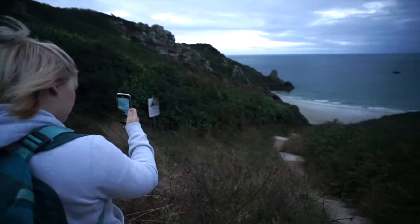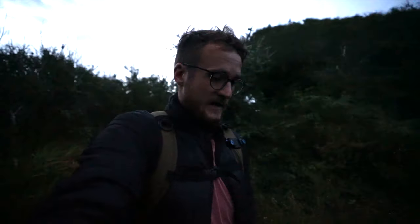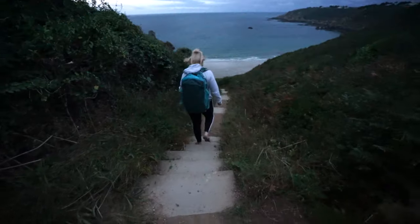Now, a bit of background about what we've got planned. So, we checked the tide times the other day and we realised that it's low tide around about sunrise every single morning this week. We're going to try and hit as many hidden beaches as we can for sunrise this week. It's going to be a sunrise mission week. And fingers crossed the weather is on our side.